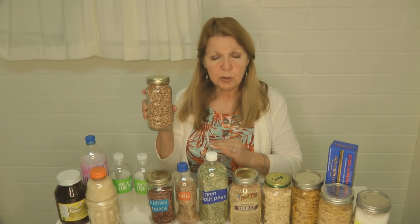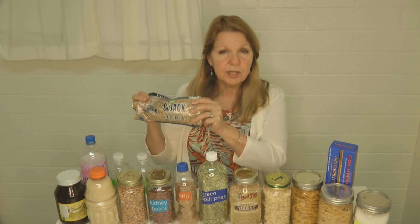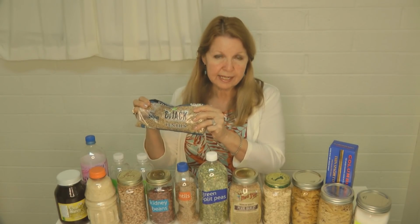After rice, get beans. There's all kinds of beans that you can buy at the store, usually for $1 a pound, but I notice they're getting higher and higher. You don't have to buy a huge bag if you don't have a lot of money. You can pick them up 1 package at a time.